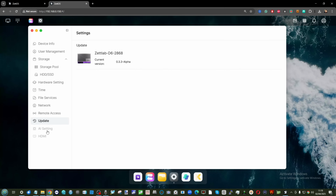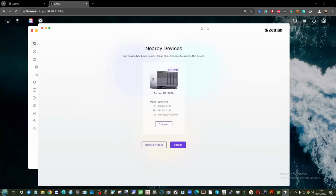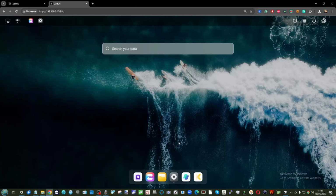And that's really it. The AI settings and HDMI output, at least in this version of the software, didn't allow for a huge amount of customization, but later on we are going to be coming back to that with the desktop client device. But general day-to-day use of the system is pretty much what you would expect.